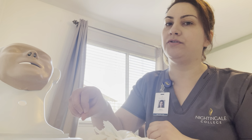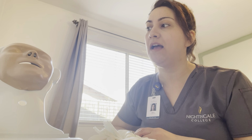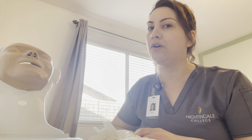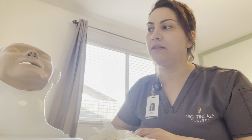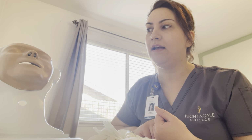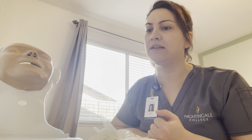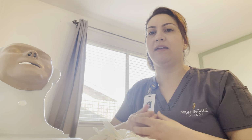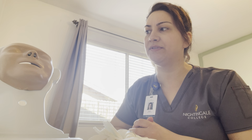All right, I will check the wristband. I will make sure that there's 2 patient identifications. Okay, perfect. All right, Miss Smith, I just want to ask you, do you have any allergies today? Any medication, seasonal allergies, or any food allergies that we should be aware of? No? Okay, perfect.